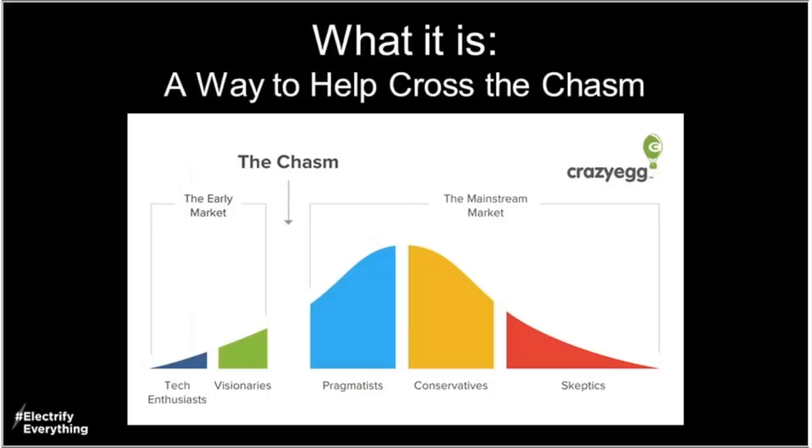That is not the real market, though. You have not broken into the real market. To get to the mainstream market, you have to get into pragmatists and conservatives. They're also known as early majority and late majority. We have to find a way to cross this chasm, and home performance hasn't yet.